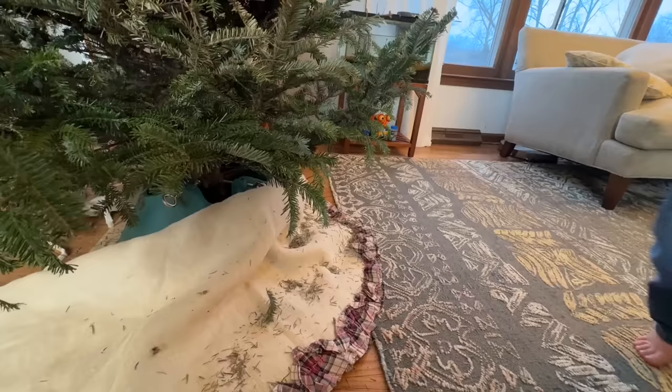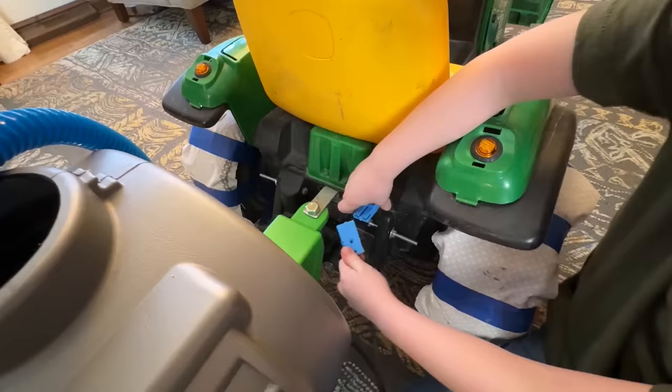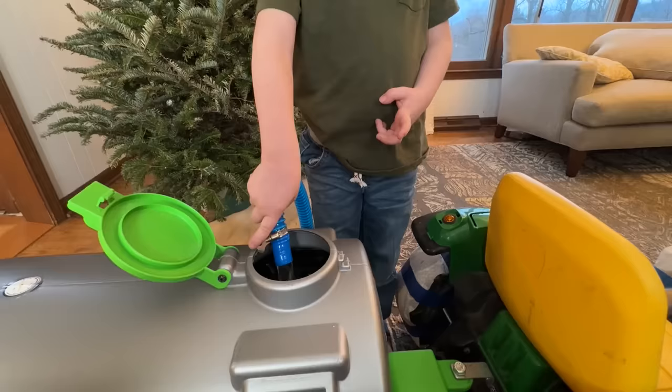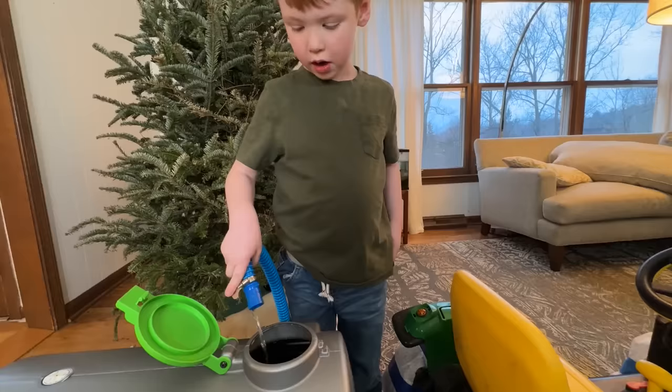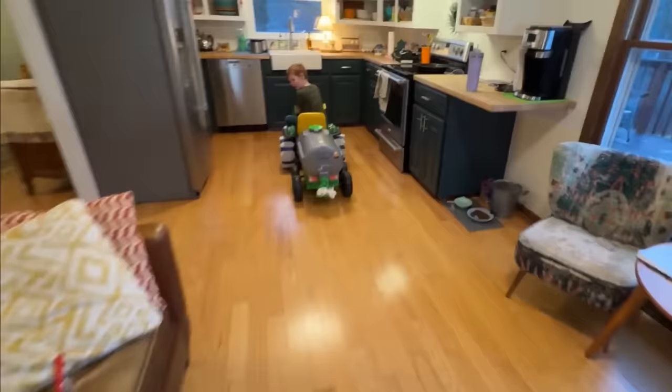Park next to the tree, and put the pump in the base. Then open the water trailer lid, put in the hose, plug in the pump, and turn it on. Great! The water's gushing out! That was easy. Let's get the water trailer out of the way so we can remove the tree. Oh, you almost hit the cabinet, but you stopped just in time.